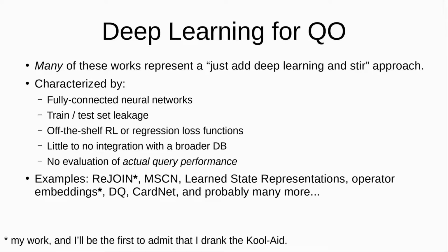The second thing that often pops up in these papers is train/test set leakage. In machine learning, you normally take a part of your data and use it for training, and then you take a part of your data and use it for testing. After you train your model on the training set, you evaluate or validate it on the test set to try to make sure that you actually learned something that can generalize, right?